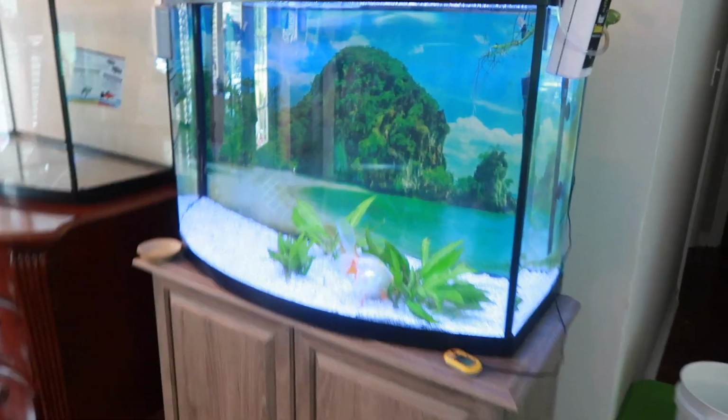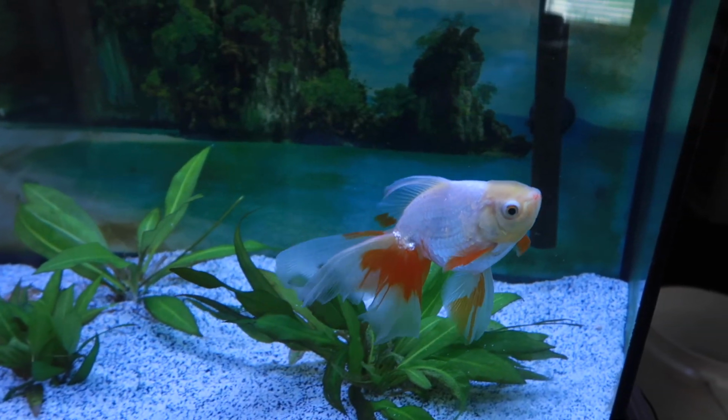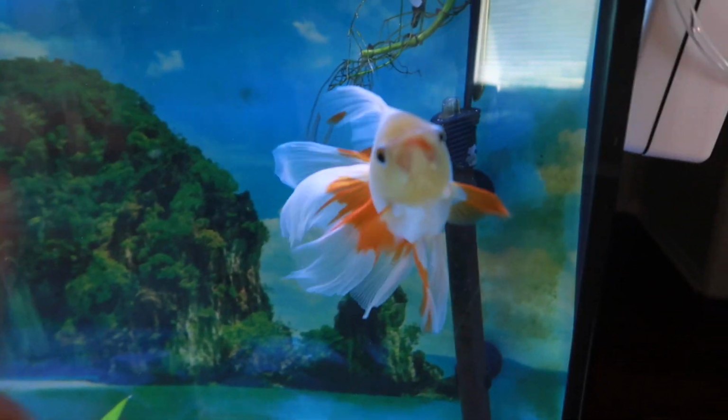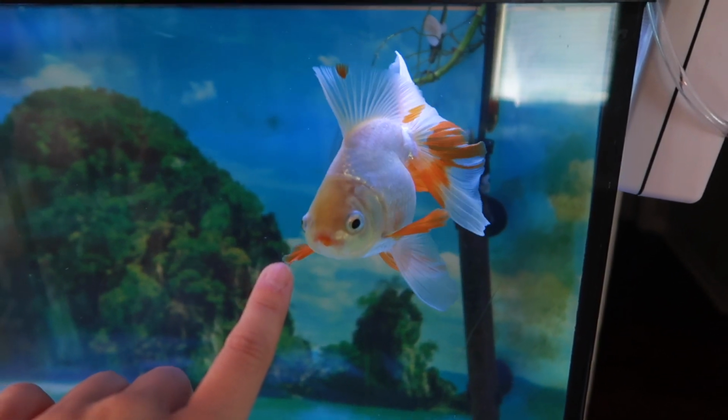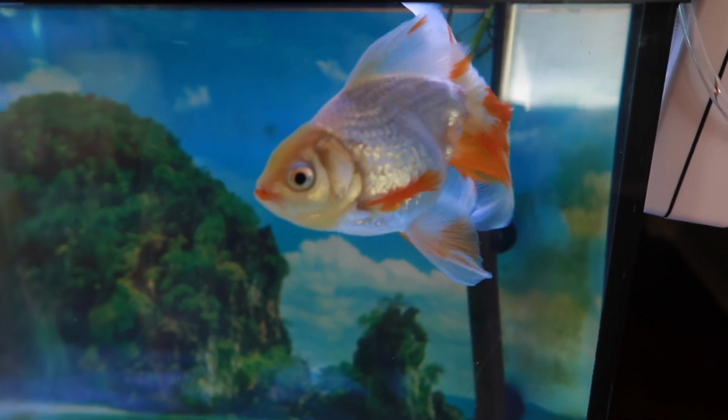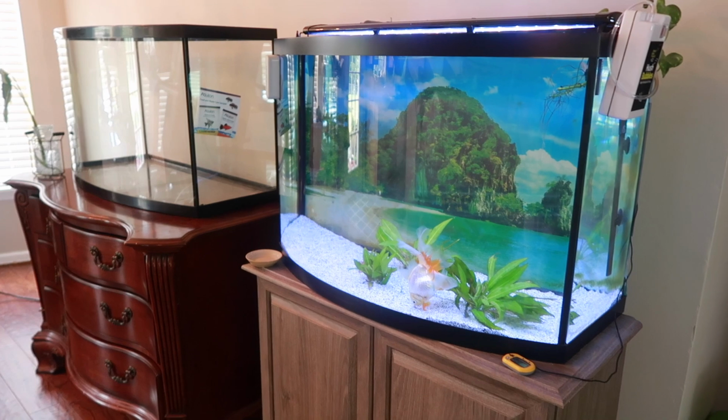And then of course we have beautiful little Butterbean. Turn that brightness down. There she is, looking beautiful and healthy as usual. You a good Butterbean. You a good girl, Butterbean. I love you. Yes, you're beautiful. You know it. So yeah, that's pretty much both of the tank setups.